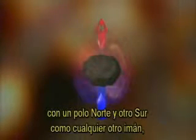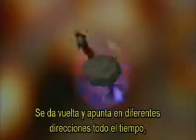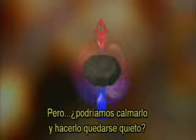So what happens if a magnet is smaller than a single domain? Well, even though the electrons in the atoms have the same spin, and this little pile of atoms has one magnetic field with a north and south end just like any other magnet, its north end won't stay pointing north. It's like it's very nervous. It just flips around and points wherever, changing all the time. Thus, it can't exert any magnetic influence on anything else. In a sense, it isn't magnetic. But could it be made to calm down and hold still?